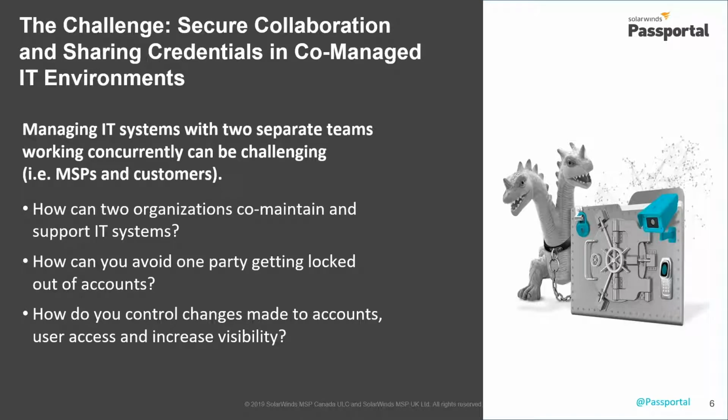So let's step in here a little bit. If you're doing co-managed IT today, or if you're looking at it, one of the key challenges is how you can securely collaborate and share these privileged credentials between your team and an internal IT team. Dealing with co-managed IT environments, sometimes it is a complete joint effort across the entire spectrum of IT services for an organization.